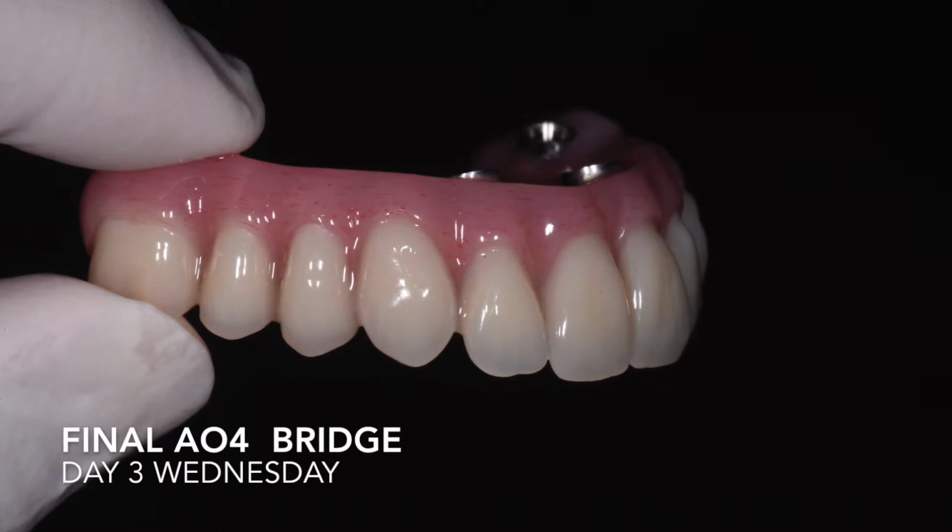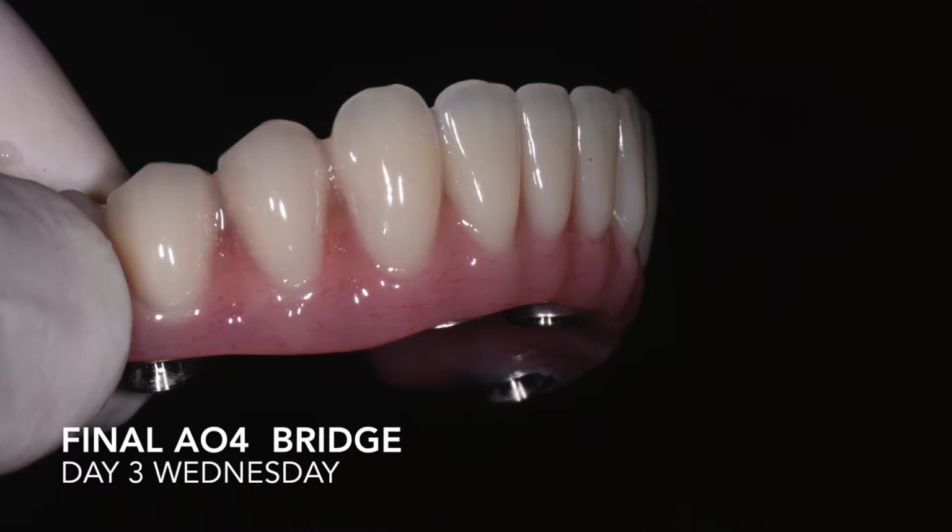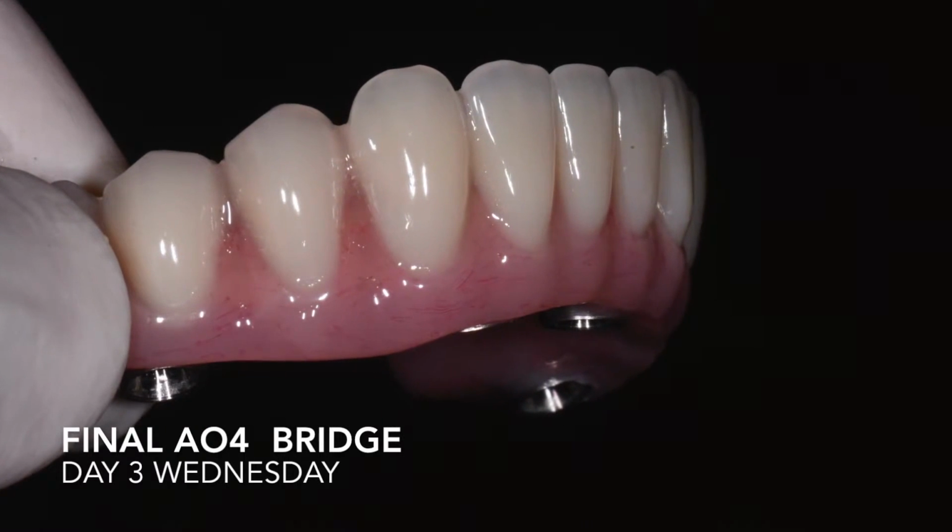The next day is, of course, the final, when we actually put the final bridge in. So that's a photo of the upper and a photo of the lower bridge. And you can see the change in the profile here once the upper teeth actually go in. Again, some photos are taken.